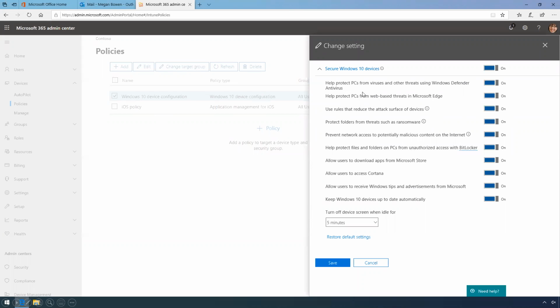And I'm able to use the Windows Defender so I can ensure that that's actively on. There's Microsoft Edge, which has a smart filter. I can make sure that that's turned on. Ways to reduce the attack surface and protect folders from ransomware encryption attacks, right? All AI, all machine learning, all Microsoft's on the back end kind of making determinations based on history and what it knows to be the case.